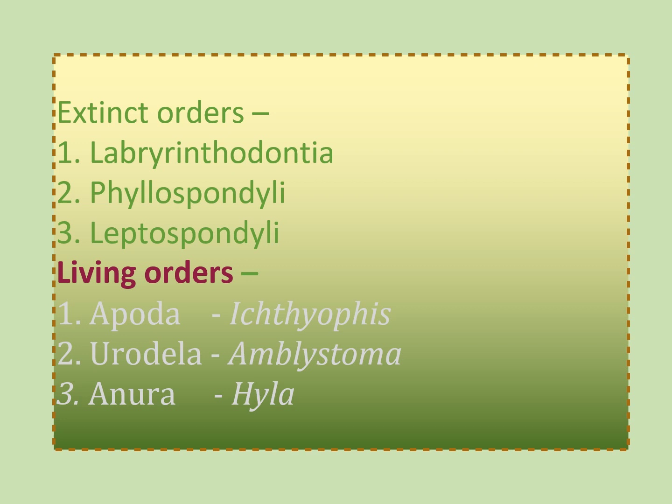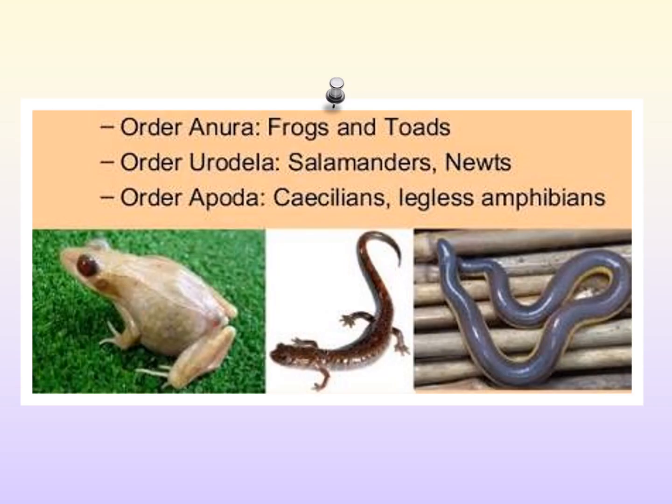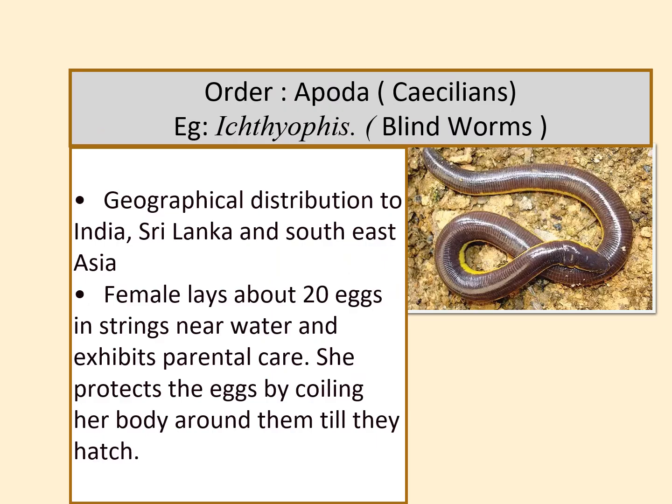Apoda are tailless and limbless amphibians commonly called blind worms. Order Urodela includes tailed amphibians, for example salamanders, newts, etc. Order Anura includes tailless amphibians, for example frogs, toads, etc. So once again, the class Amphibia is classified into three major orders. Order 1, Anura. Order 2, Urodela. Order 3, Apoda. Order Apoda is also known as caecilians.